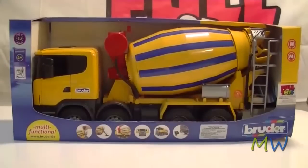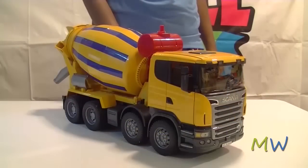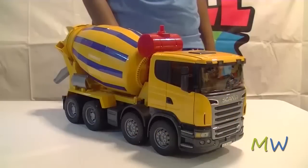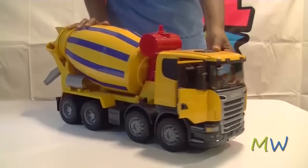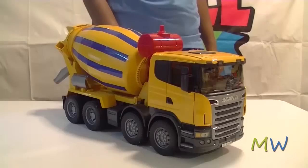Hello my little friends, let me present another beautiful toy for you to play around, and that's the Brooder Scania R Series cement mixer dump truck. See how beautifully it has been designed with a wonderful color combination. The front doors of the cabin can really be opened, and it looks attractive with a set of four tires on each side and a big mixer trunk on the rear.